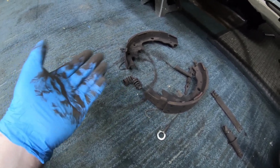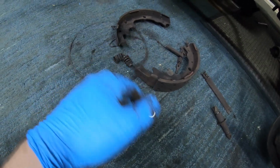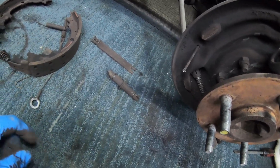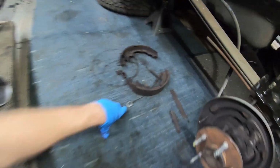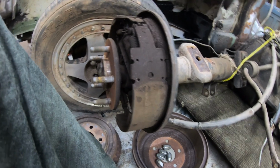So I don't know, I might just sell it as the full assembly without the shoes, and just include those in a separate box. And if they want to assemble it that way, they don't have to go through the trouble of running the parking cable or taking them off and then putting the parking cable on. The downside is we're going to have to do that for sure. We're going to have to take this apart and put it back together.